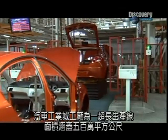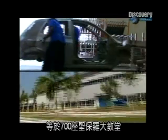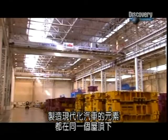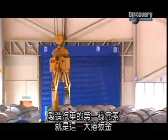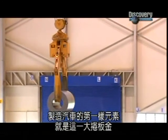The Proton City factory is one super long production line covering 5 million square meters. That's like 700 St. Paul's cathedrals. Everything needed to make a modern car is under one roof. The first ingredient for a car is this massive ring of sheet metal.